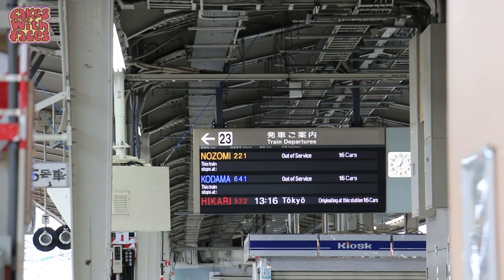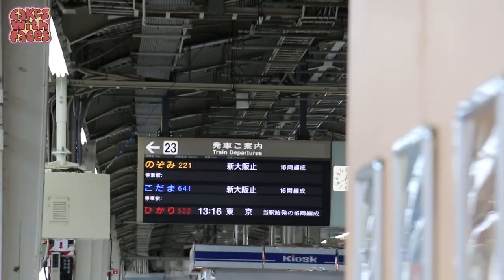This sign on the platform tells you the next trains that are coming in at this platform. We're on platform 23.